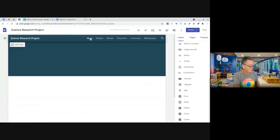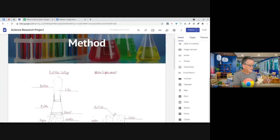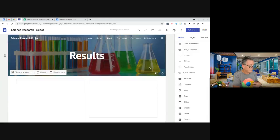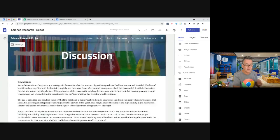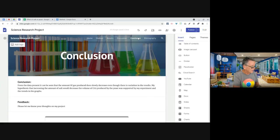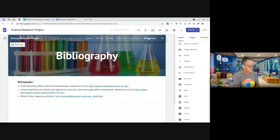Now, I've got a home page. I've got a method page where I've inserted different bits and pieces that I've done. I've got the results page where I've collected all my graphs from my work, which is right there. Then I've got my discussion where I talk about what actually happened. Then I've got my conclusion where I talk about the result and also ask for some feedback. And finally, on this last page, I just created a page there and added a little bibliography of some other reading that I've done. So I hope you can see from that example that I'm using a site to just pull in things from all over the place so that when I hand something to my teacher, I'm not actually handing them this collection of bits and pieces.